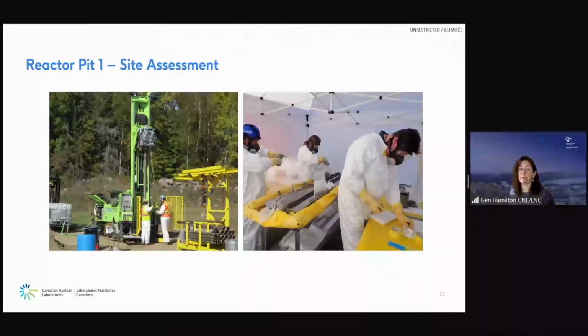So here at Reactor Pit 1, we carried out a field sampling campaign. Drilling allows us to collect soil samples from various depths below the surface. We log what we observe and send portions of the soil out for lab analysis, quantifying the contaminants. This adds important detail to our understanding of the current conditions of the site.